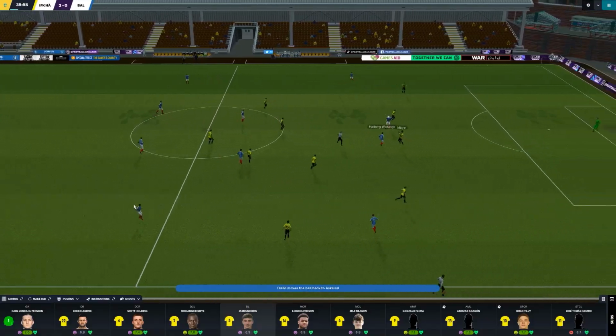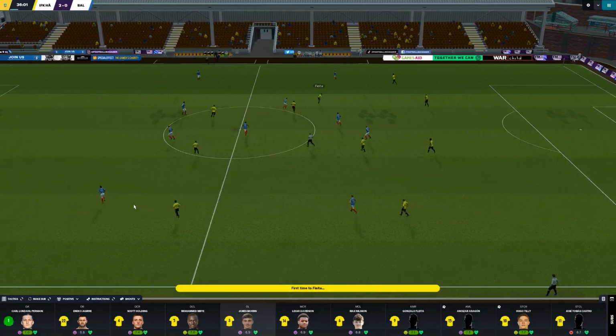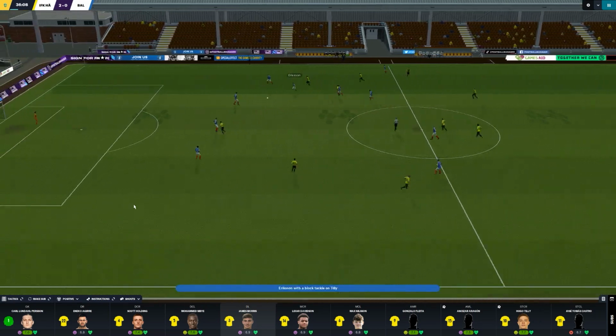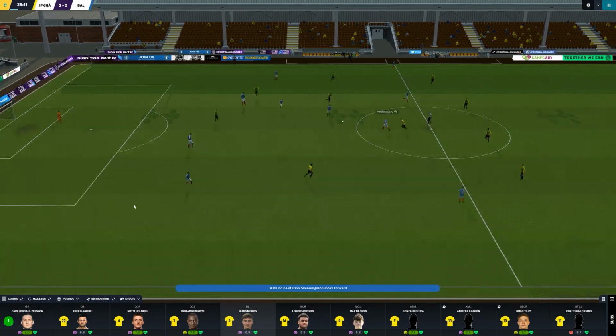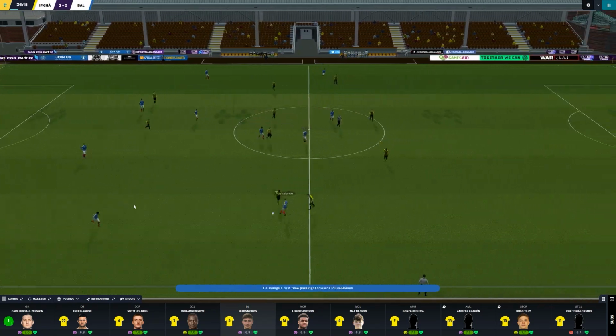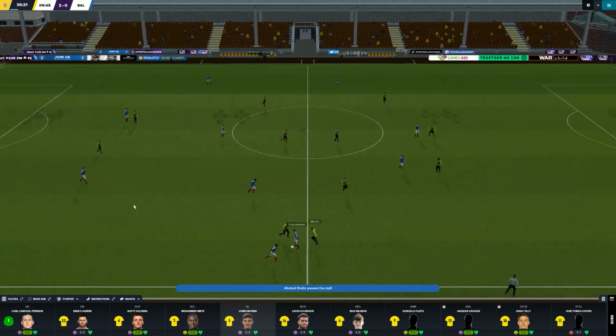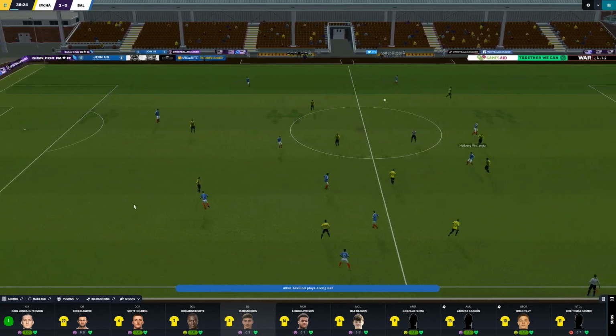Now, this tactic has taken a little bit of time to really bed in. It's not one of those plug-and-play tactics that, I guess, doesn't break the game, but I would say maybe manipulates the AI. This is something that I've stuck with doggedly. 4-2-4, it's the way I want to play.